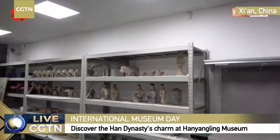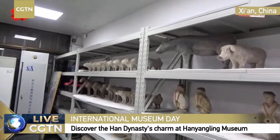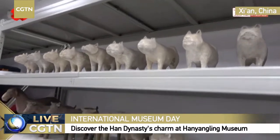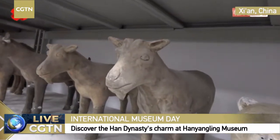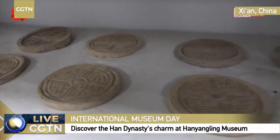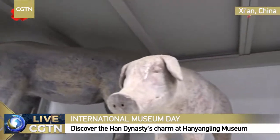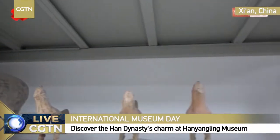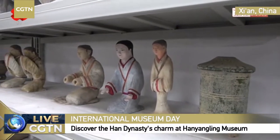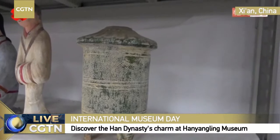You could see on the shelf a lot of restored works. We could see maid servants. Also we could see animals, like the pottery dogs, pottery sheep, and also the bricks. And also these are pottery cows, pigs, and also the hens. And also this is a food container or grain container.